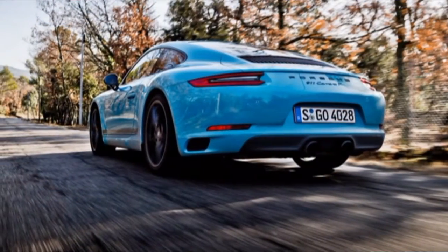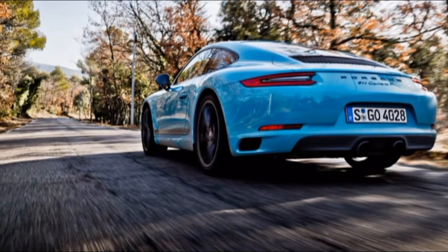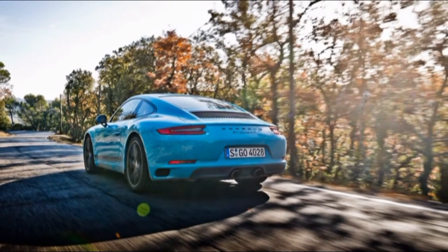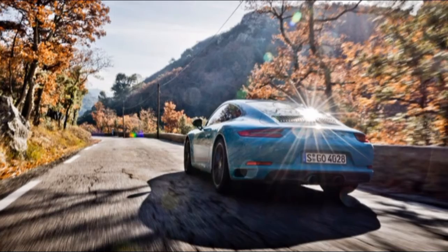Inside, the roll cage makes way for 918-inspired carbon fiber bucket seats and even more Alcantara. Fans, and indeed buyers, of the marque have every right to be justifiably miffed, given that Porsche has, essentially, created another 911R at a reduced price.